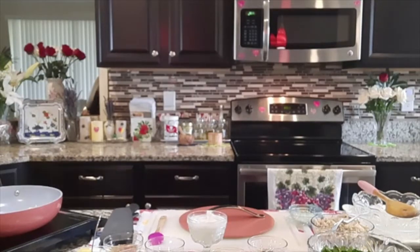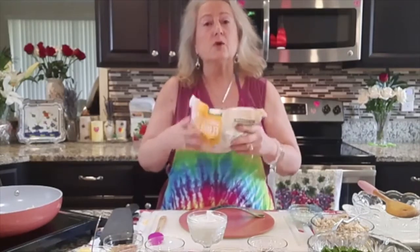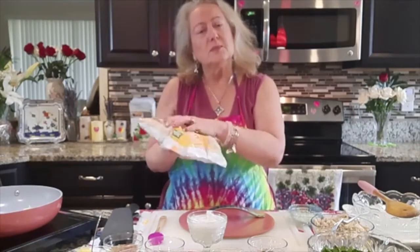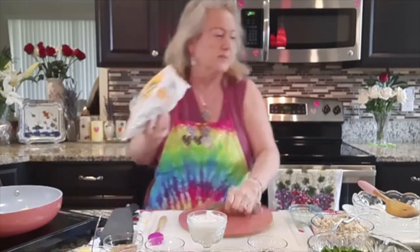All right. So in my case, I am going to be utilizing cauliflower florets. If you don't have the riced cauliflower, you can also use the florets. I really like using them because they're just more crunchy to me. I just love using them.